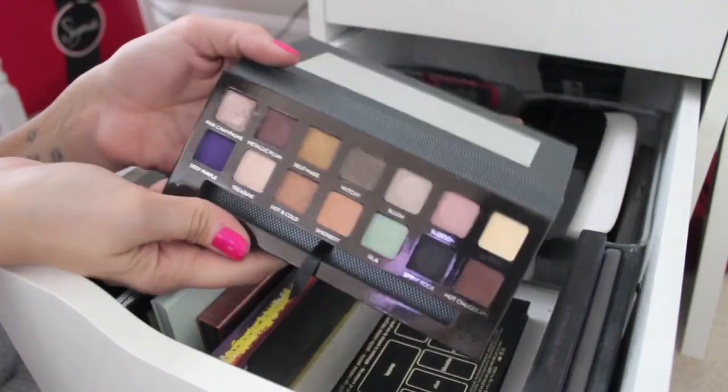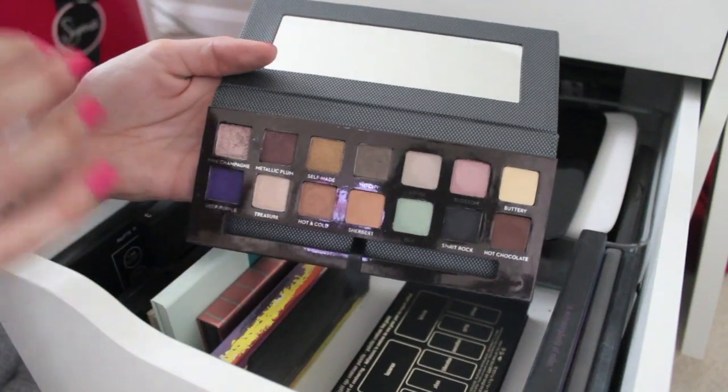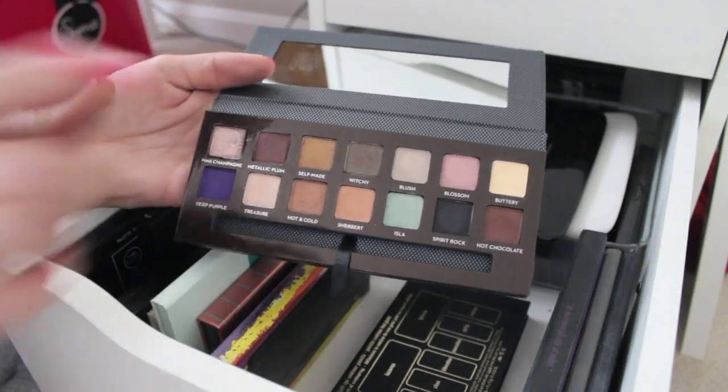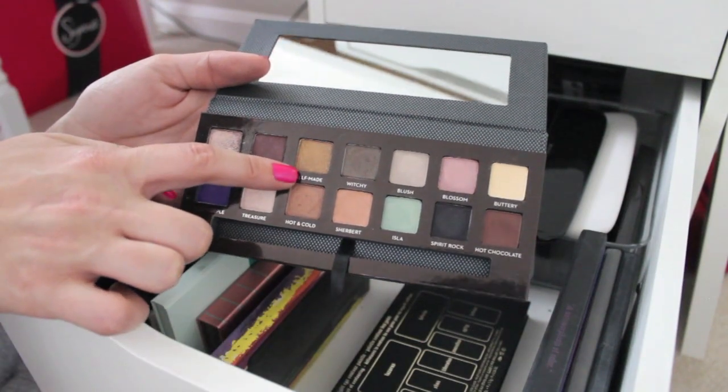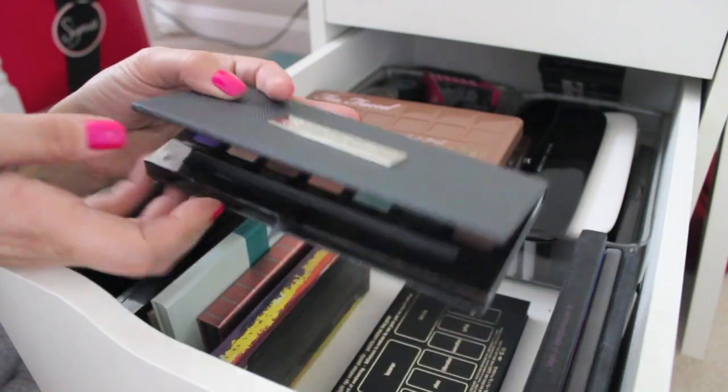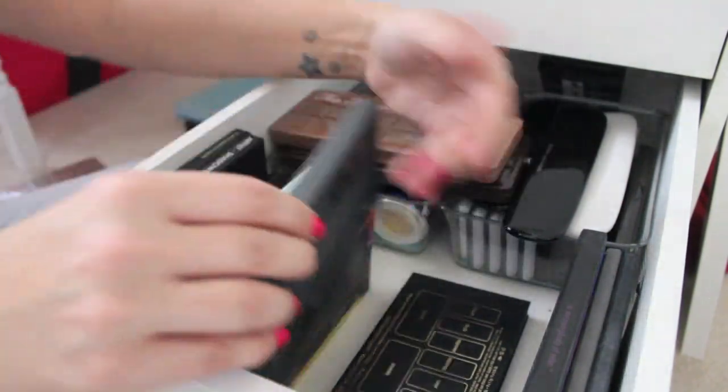And then the last one is the Self-Made palette. I really love this one. This is probably my favorite out of the three. I love Pink Champagne. I love Sherbert. I love Self-Made. It's just a good all-around palette. Anastasia palettes are just bomb to begin with.